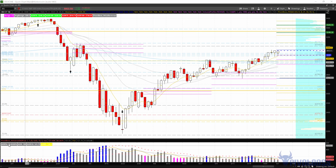While the range is 66% of ADR, it's still clearly compressed. It's just not below that threshold of 65%. 65% would give you this color right here.